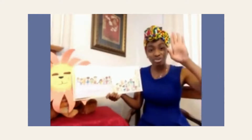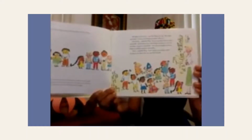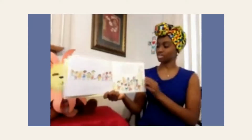Can you raise your hand if you have a pet? I don't have a pet. I just have a stuffed pet. You see, everybody's raising their hands because they all have pets at home. And they get to bring them to school for assembly.